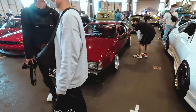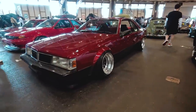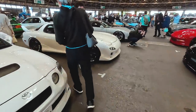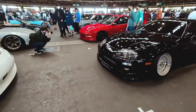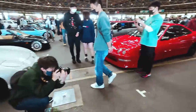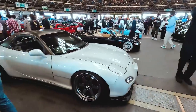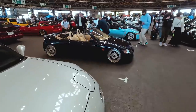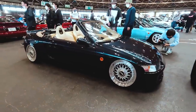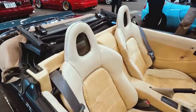A lot of good old school Toyotas here. I saw this one on Nariyaro's channel. Super nice Toyota coupe. Can't say the name of it. Dag Supra. Integra. Oh, two-tone FD. This Honda Beat is sick right here. BBS wheels. You can put it in your back pocket. Full custom interior.